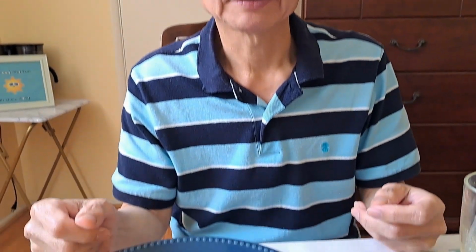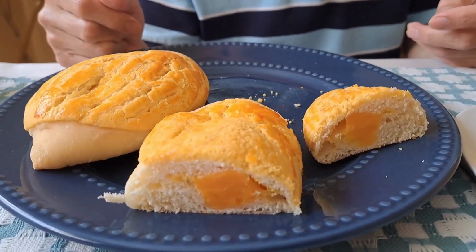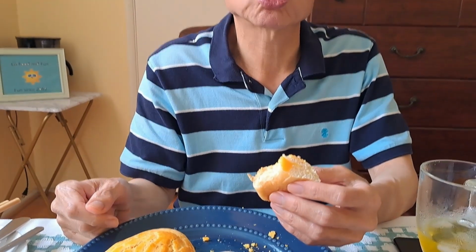I'm gonna taste this Baked Egg Custard Bun. From outside, you can see it's crunchy, and inside there's egg custard. I'm gonna try this famous sweet dim sum. Let's try this. Outside the bread is crunchy and sweet. Inside the egg custard is tender and not too sweet. Very good.